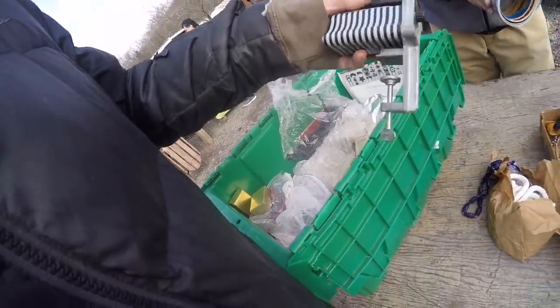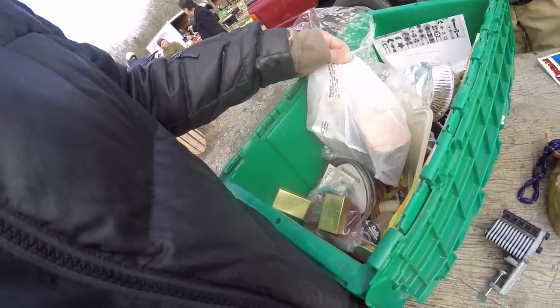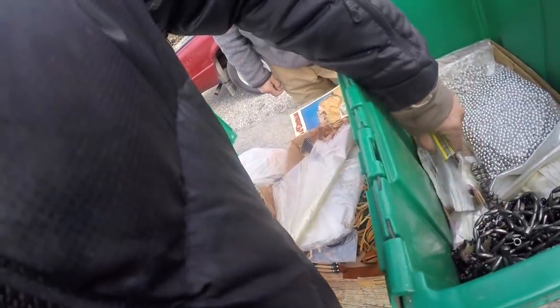What do you think? What would you like me for a bin like this? I have to make sure that there's no silver. No, just because I've been finding a lot of silver. Oh, really? Yeah. But this one doesn't look like it. I would say... Yep.